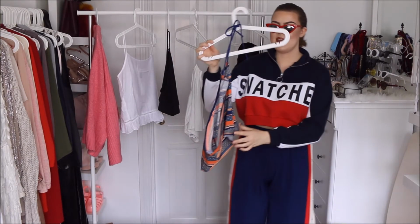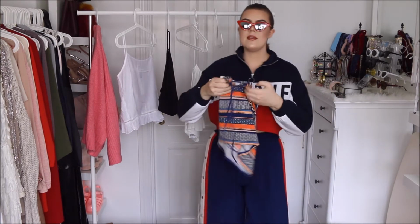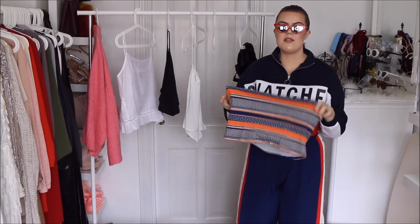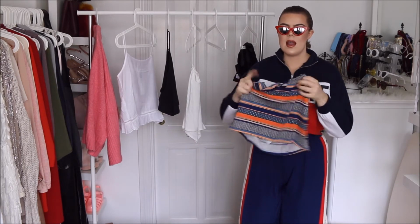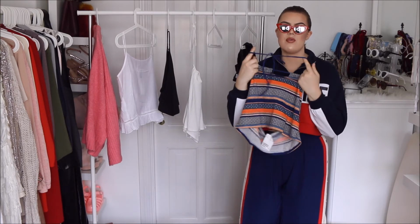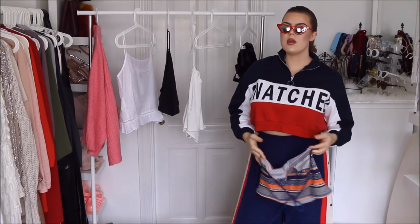So next up we have this top, and this is my favorite thing in this entire haul. So this is a little halterneck. I love the colors, I love the print, I love the design up here with the little hole and then the string that goes around the neck. And again, it's a perfect length for me. It is a crop top, but it's not too short.